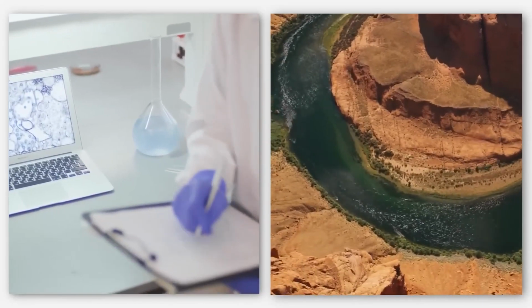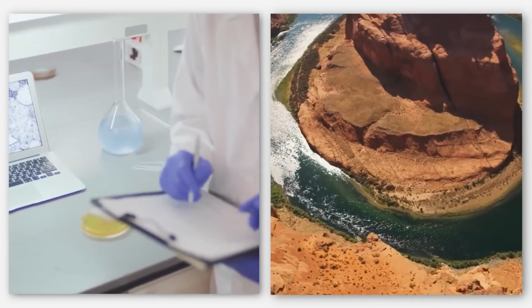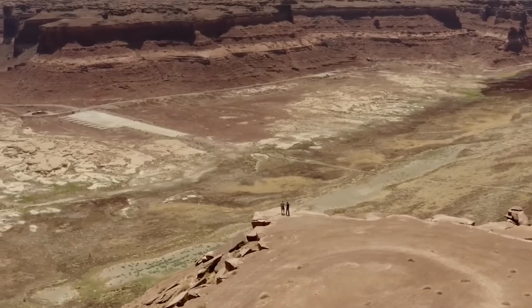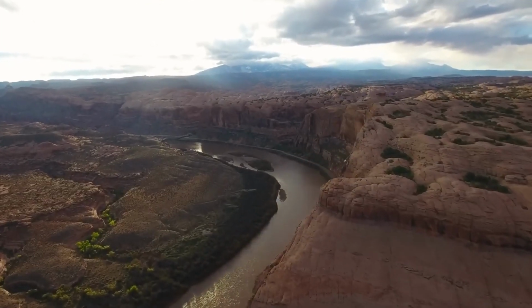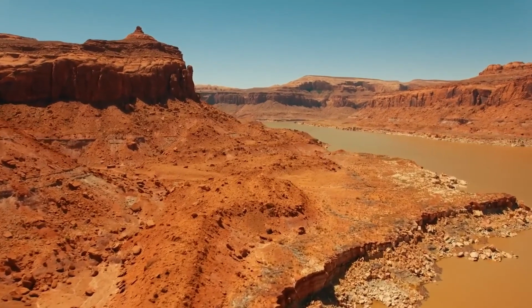Unfortunately, scientists have discovered that the river will soon dry up if proper measures are not taken. Environmentalists believe that the problem has been building for decades, but has come to a head in recent years because the major reservoirs on the river have fallen to dangerously low levels.